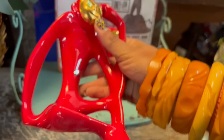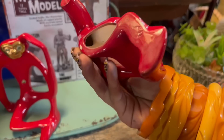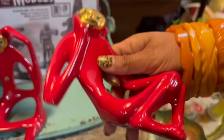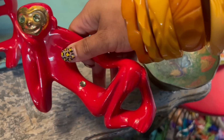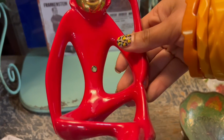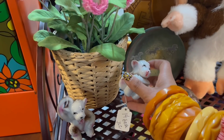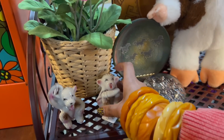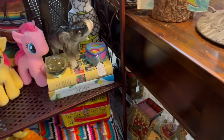This is the best hobbyist thing I've ever seen in my life. $15 each. I'm buying this. Both of them. So weird. More monkeys. These are pretty great. $14 each though. I've seen those before, so it's not as exciting.